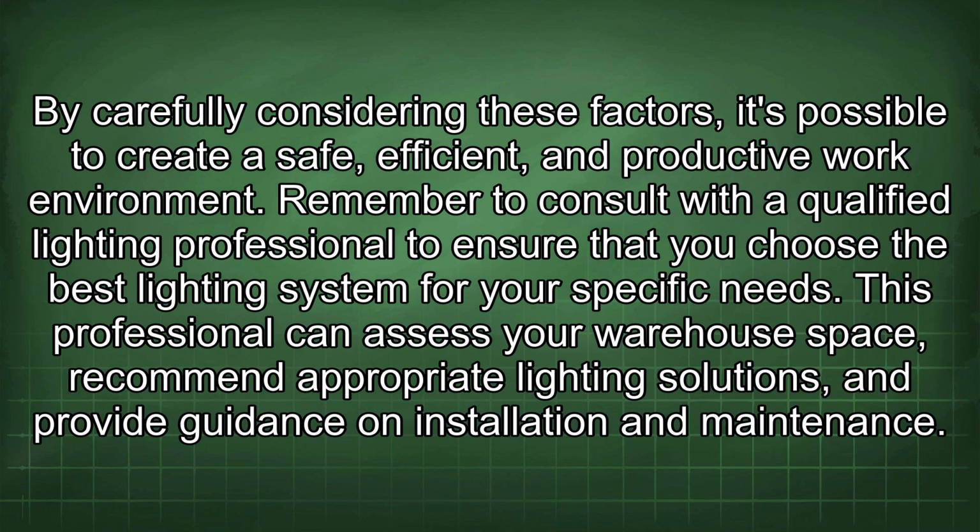Remember to consult with a qualified lighting professional to ensure that you choose the best lighting system for your specific needs. This professional can assess your warehouse space, recommend appropriate lighting solutions, and provide guidance on installation and maintenance.